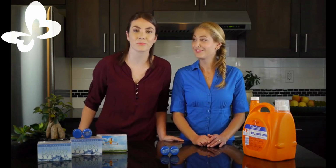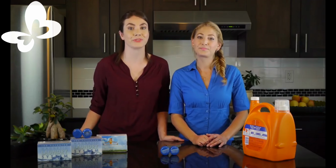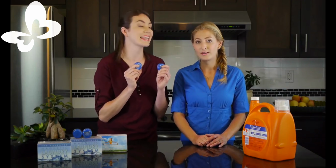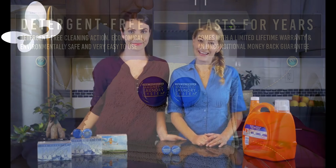Start saving money, protecting your health, and helping out the environment with every load of laundry you do. Just stick these 2 blue magnets in the washer and never think about it again. It's that simple.